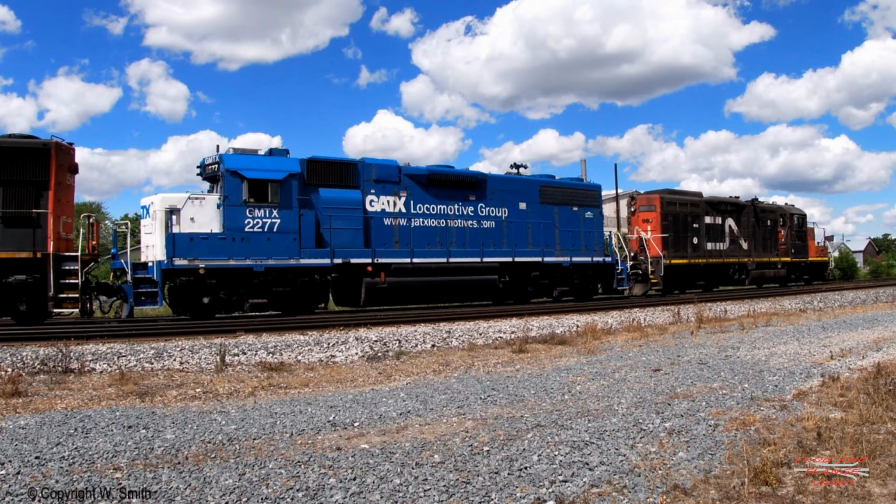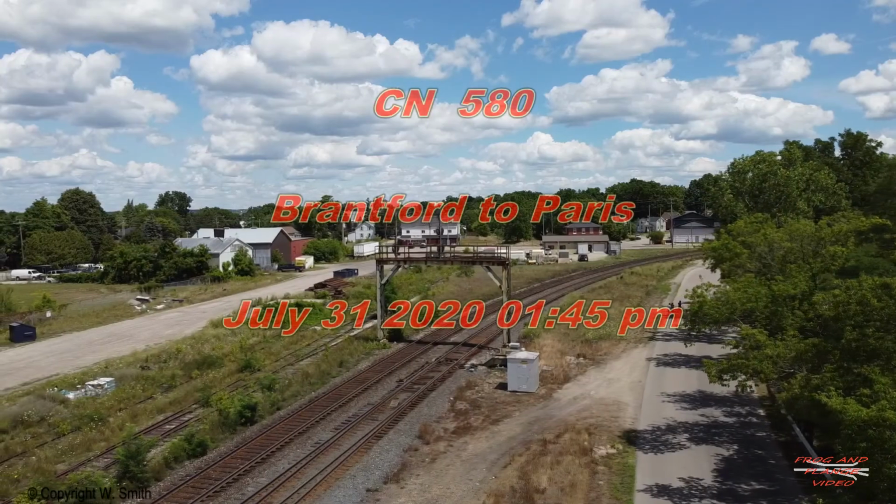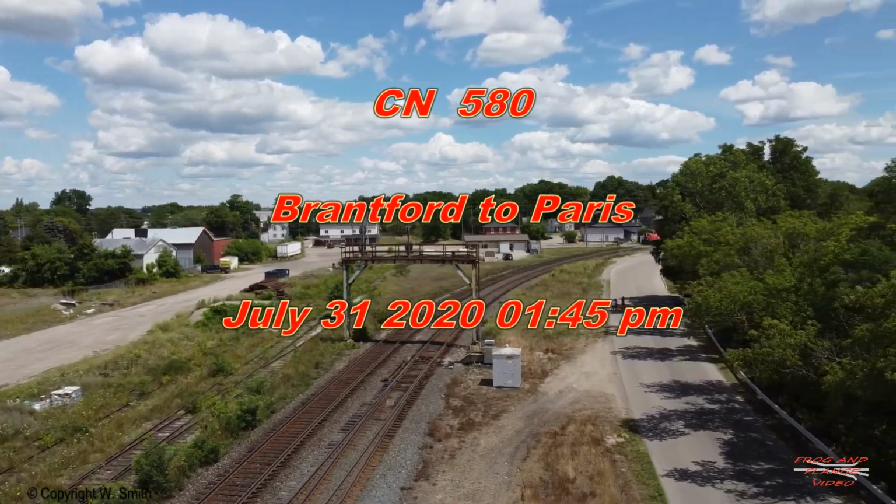I suspect that this might be a power move from SOR's switching operation at the south end of CN's Hagersville sub at Lake Erie, where several major industrial customers of CN are located.